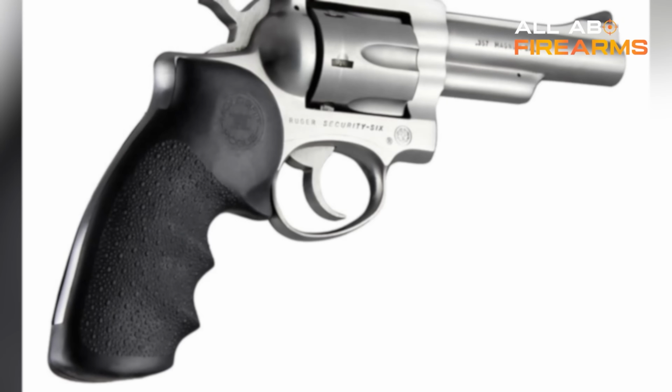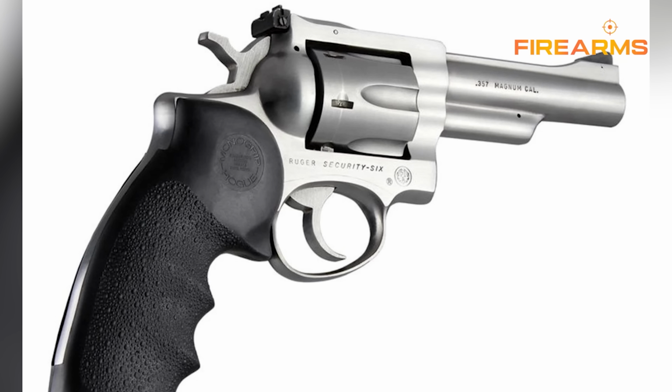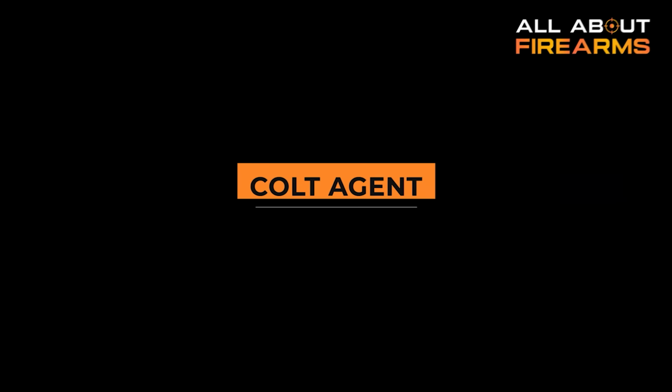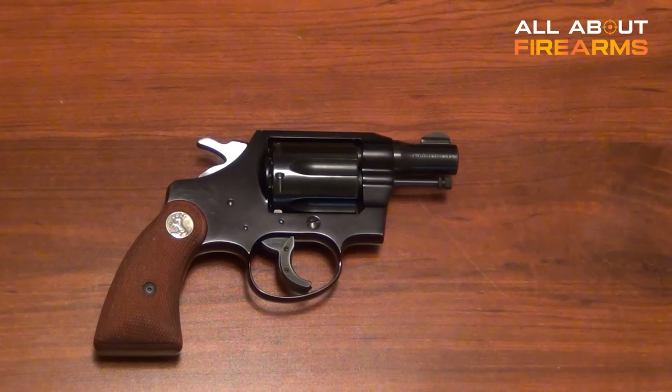Field strip it with a coin, load it fast, fire it with confidence. It might be Ruger's old guard, but it still runs with the best of them, and if you've got one in your safe, hang on tight. Number 6, Colt Agent. Now, here's one that flies way too low under the radar.